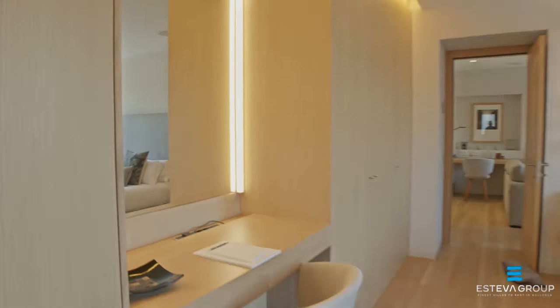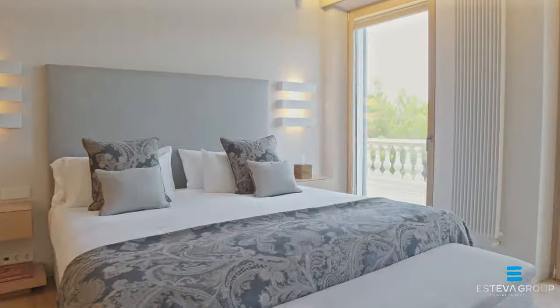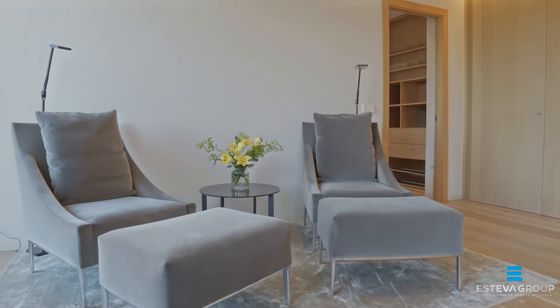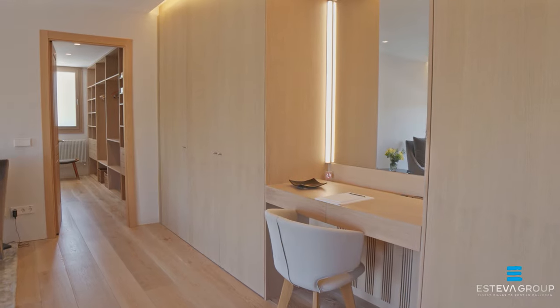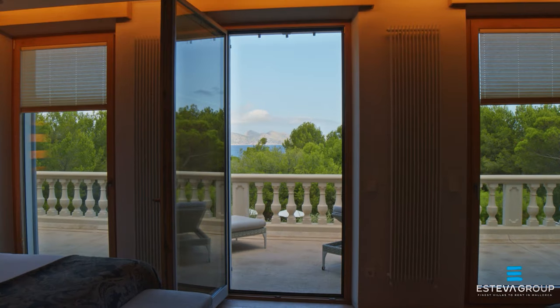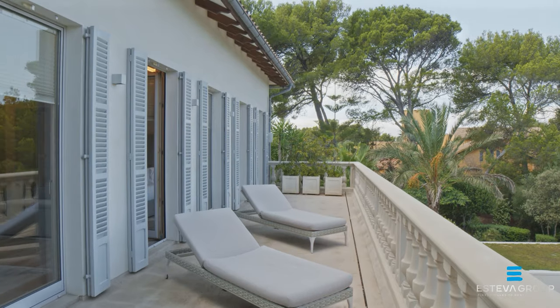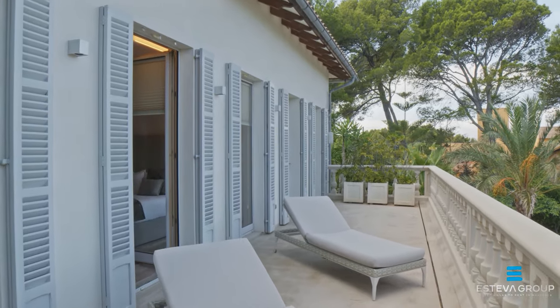On the left is the bedroom itself with this beautiful king-size bed setup, cozy armchairs to complement the space, an impressive oak built-in closet with LED lighting and two glass doors offering stunning sea views and being the access point to the balcony furnished with loungers.